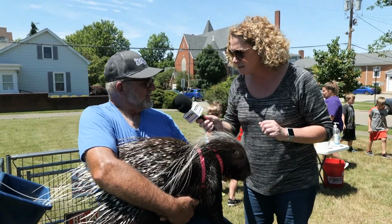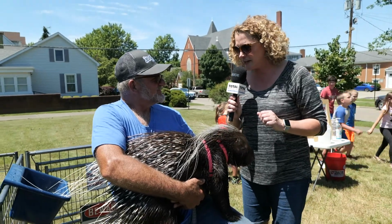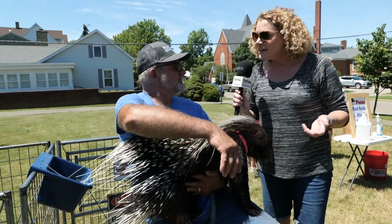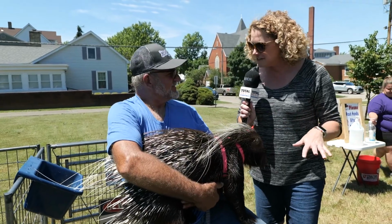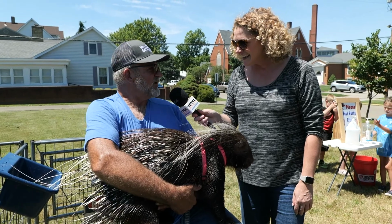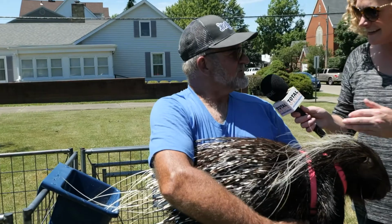All right, so we are here with one of the most fascinating animals I've ever seen in my life. And what is it? This is an African crested porcupine. A porcupine. That sounds a little scary. And what's your name, first off? It's Terry Berker, the Berker Farm. Yeah, and these are all your critters around here. This is so cool. Yes, they were all ours. Me and my son and his wife, we have, I think, 30 different animals right now. That's so cool.